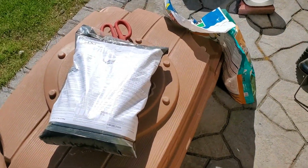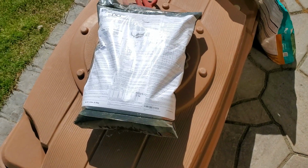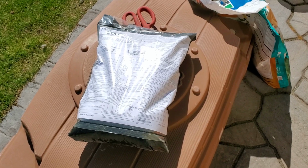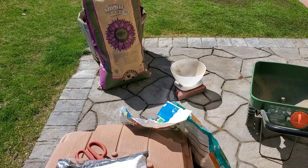All right, with all of that done, now it's time for the Barricade Pro. This is the prodiamine. This is the only one of these four that application perfection is really, really worth going for. All of the others, there's some room for fudge. But here we want to get it right.